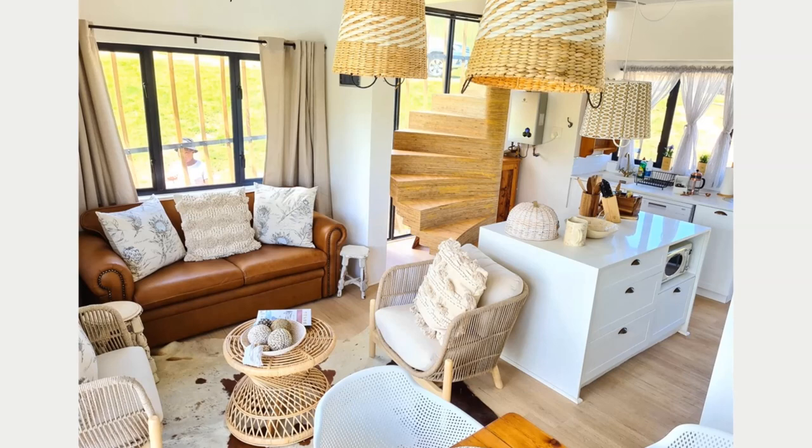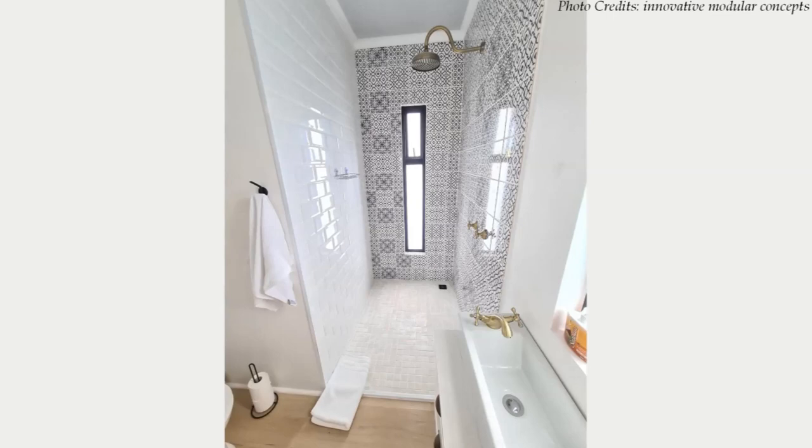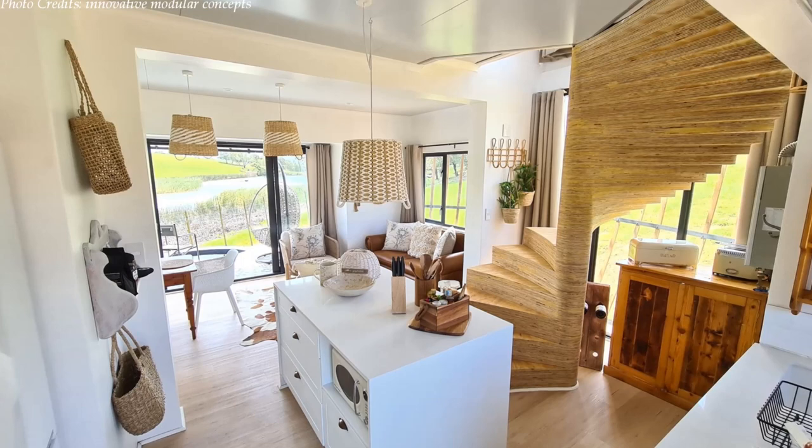From the living area is a well-designed barn door that opens into a spacious bathroom. It features a fully tiled walk-in shower, a modern washhand basin, and a toilet. Worth noting is the vertical slit window in the bathroom that floods the space with natural light, with a framed-out view of the outdoors. A stunning wooden interior staircase from the main floor leads to two ensuite bedrooms on the upper story of the house.